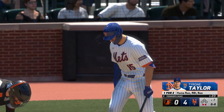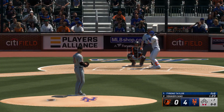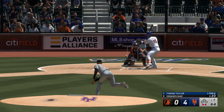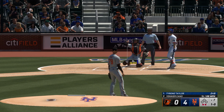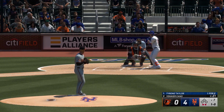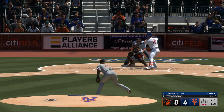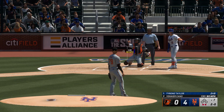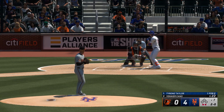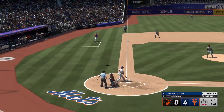2 outs, bases now empty. Batting, center fielder Tyrone Taylor, the next to hit. He's already homered in this game. Outside, ball low, ball 1. And another that's ball out. And it's fouled away.